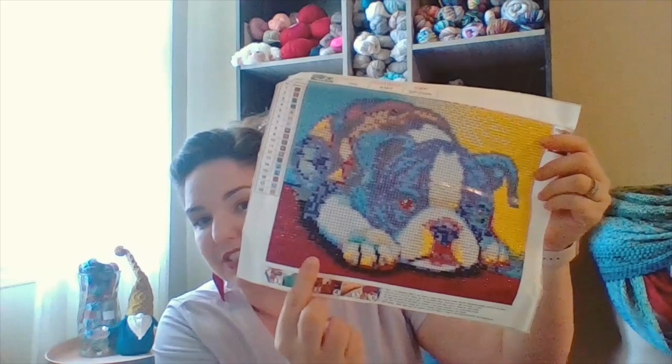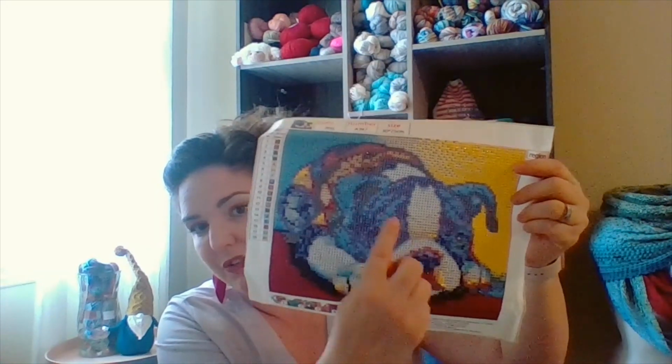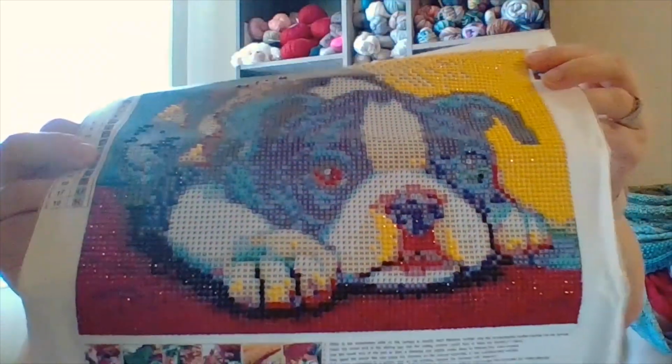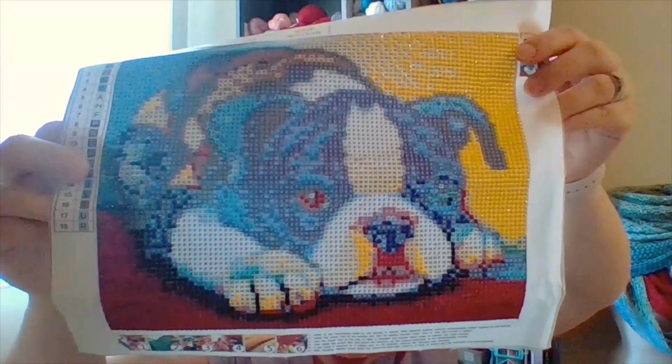And so you can see I've done all this red and I've put a few on him, and I've done this yellow. But you can see I still have a lot of ways to go. And so this one, there is a sticky part for gemstones on the entire printed background. It's all going to be covered with the stones. So I believe that's why it's called a full drill. If you know that I'm not doing it right, please let me know.